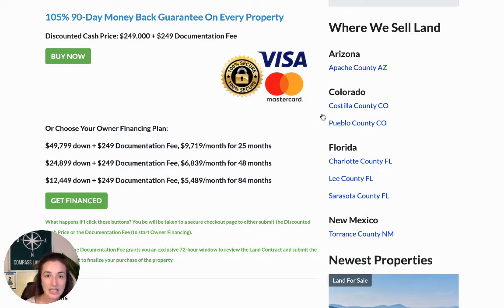So you can see the discounted cash price for the full 36 acres here is $249,000. And then we have 3 owner financing plans for you to choose from, ranging in down payments from $49,000 all the way down to $12,000, and monthly payments from $9,700 down to $5,400. So we do try to make these payment plans friendly for a variety of budgets, to help as many people as possible realize their dream of land ownership.